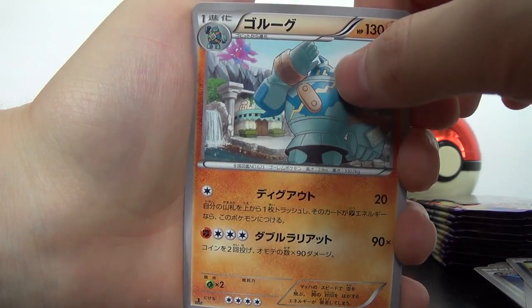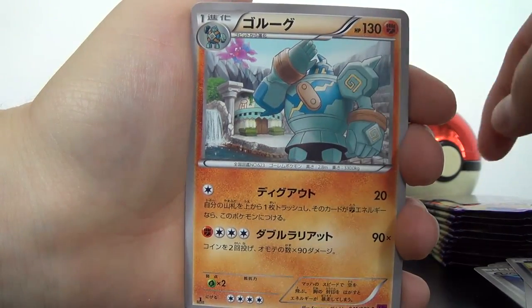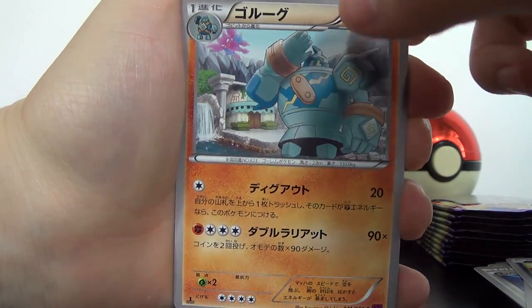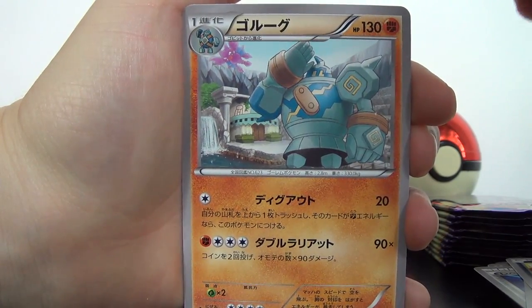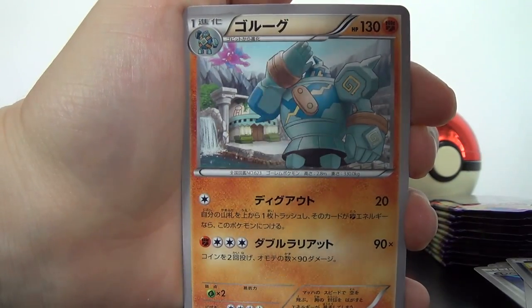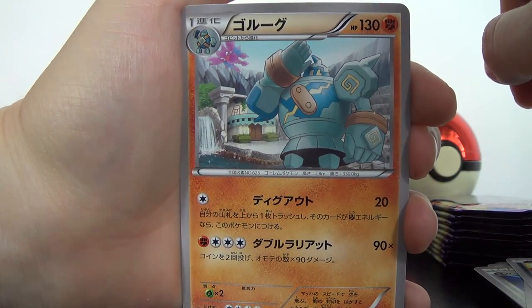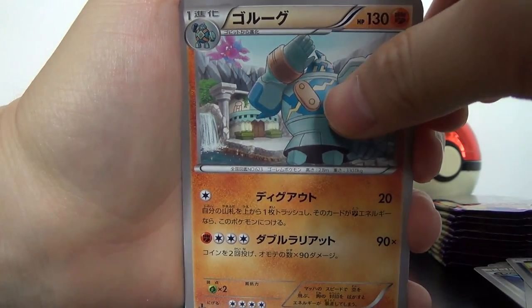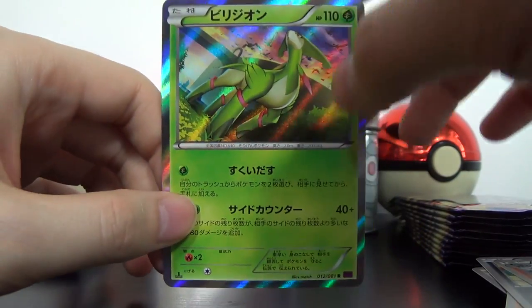Come on. That's how you spread germs. And we have a Golurk doing this. Golurk's in the army. He's drafted into the Pokemon army to fight the war against the Digimons. Did you guys know there's a yearly war between Pokemon and Digimon? And Golurk was drafted into the army for that same war. Well, now you know.